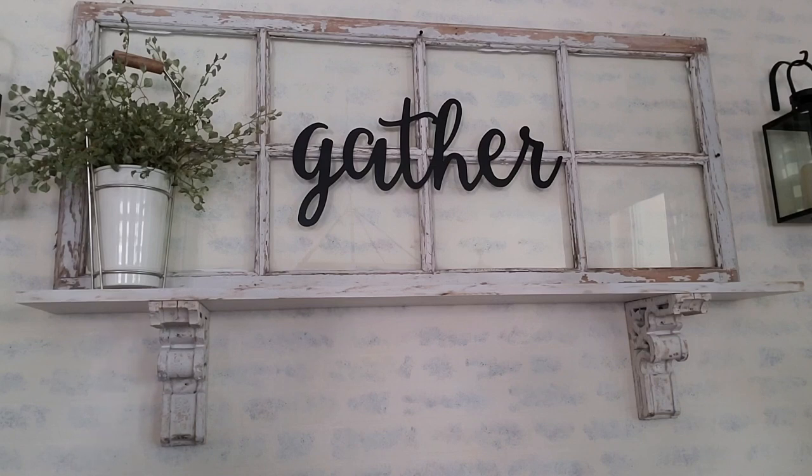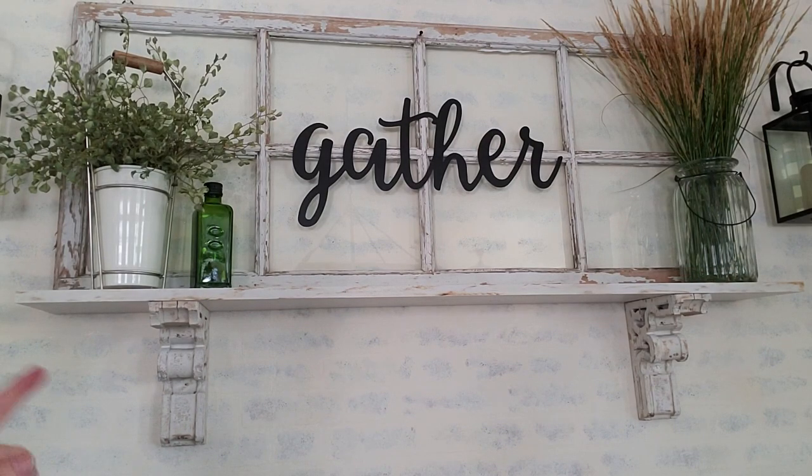Now on the left side, I've gone ahead and put this little container here, and I actually have faux greenery in there, but it is a little realistic looking. Kind of looks like dried leaves. The next thing I've added is this green bottle. This is actually an olive oil bottle that is empty, and this is the small size. I have a little bit larger size too that I'm going to be using also. And always check your pantry. Never know what kind of bottles you're going to find.